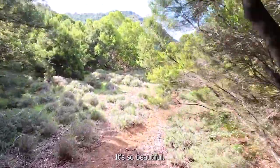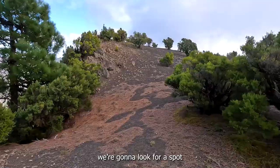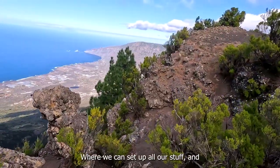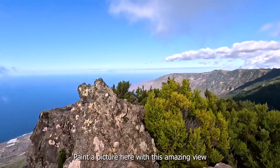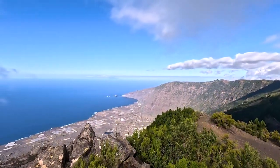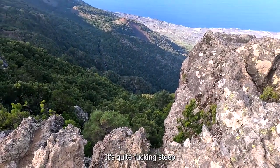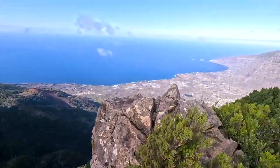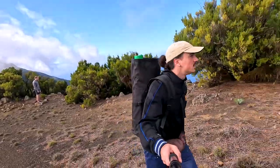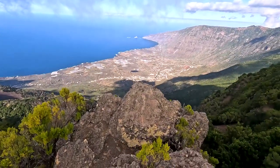This is so beautiful. Okay, so what we're doing now is we're gonna look for a spot where we can set up all our stuff and paint a picture here with this amazing view in the background. Yeah, it's quite steep. I found my painting spot.